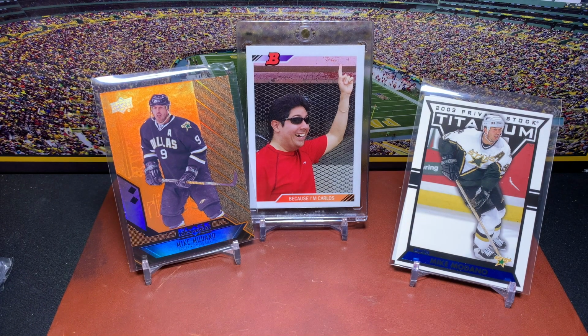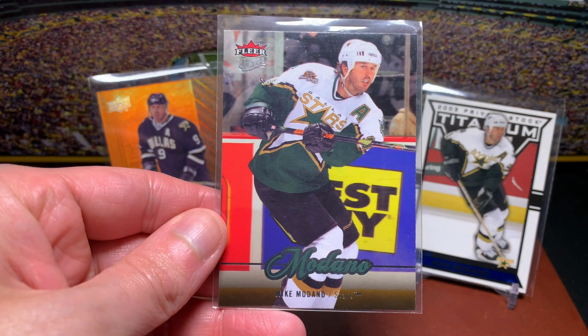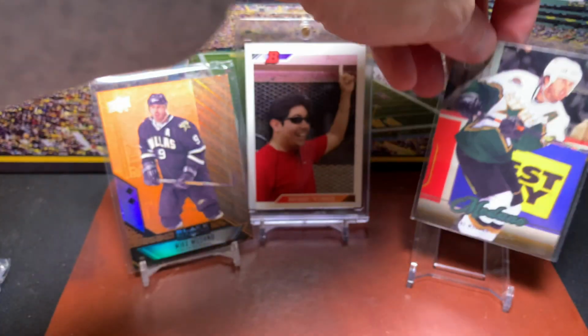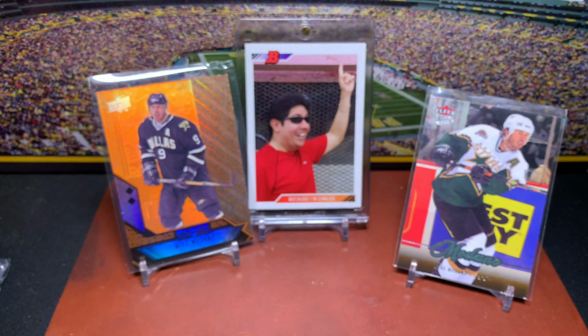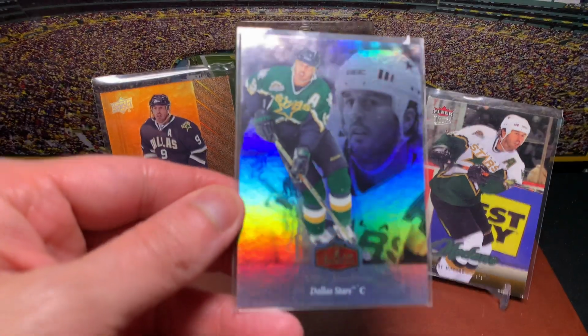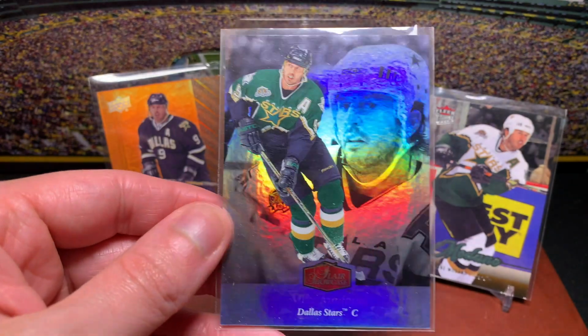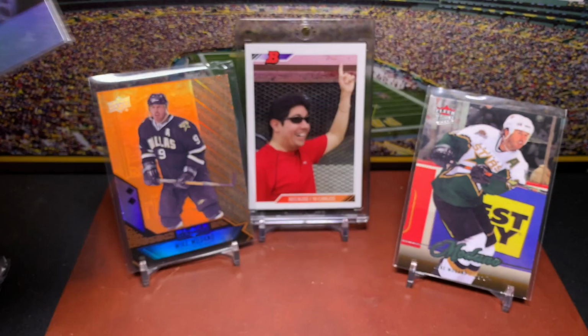So there we go. And this one here is just the base card that I needed. 2007-8 Fleer Ultra. Base card. It's not always parallels and inserts. Sometimes you need the base cards too if you're going to collect the player. 2007-8 Fleer Ultra Flair Showcase. Really nice looking cards. They do honor a lot of the design of the past with that. Nice and shiny.